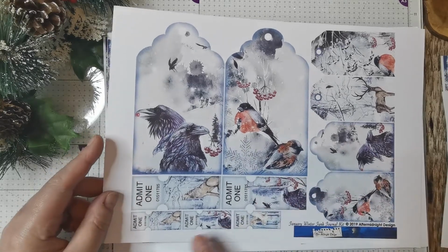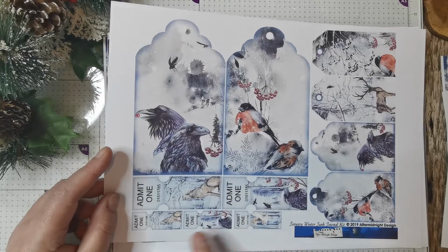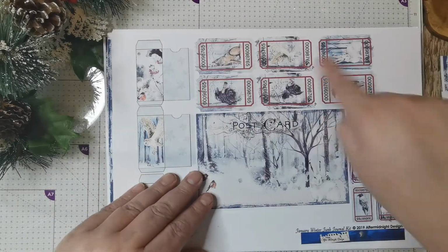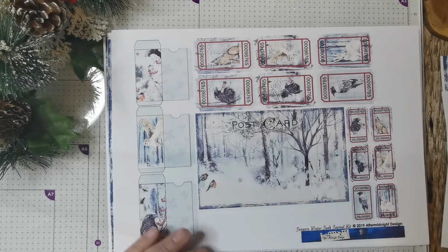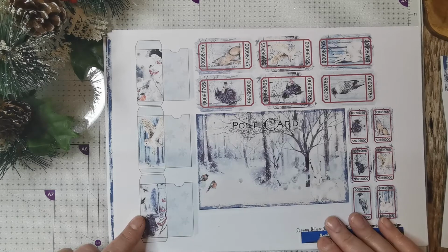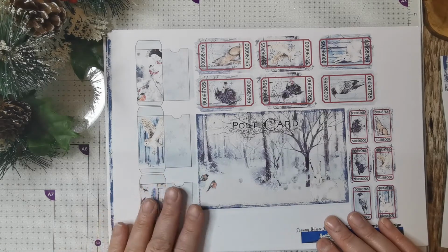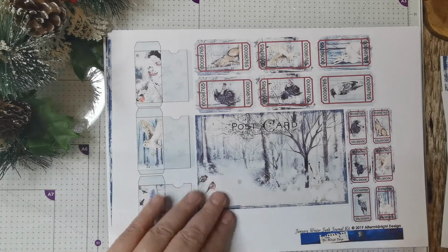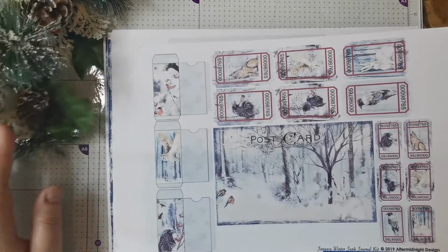Yeah, I love these little tickets. I like how there's some really tiny ones as well, what you can use for embellishments. Lots more, a different style of ticket. Love that postcard. Oh, crikey, what are these? Little... Oh, gosh, I don't think I'll be making them up. They are so small. Oh, making my eyes water just thinking about it.